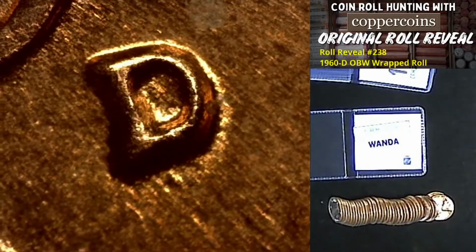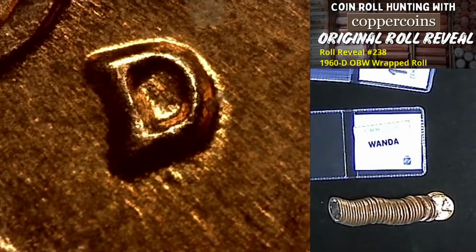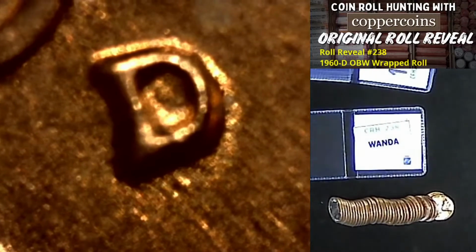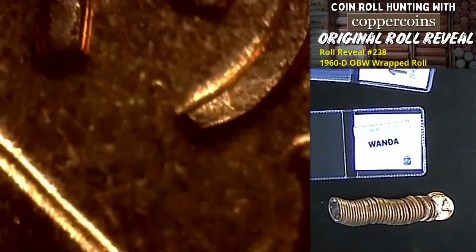See the little hook thing down on the bottom of the RPM? Or on the bottom of the mint mark anyway. I don't know if that's going to be an RPM or not an RPM. It looks like it could just be a die gouge.